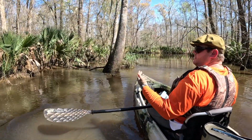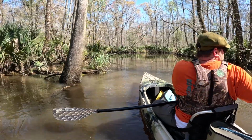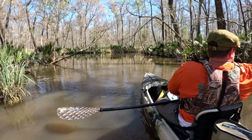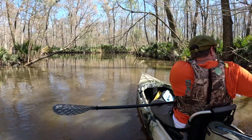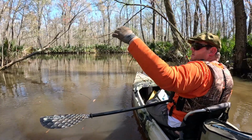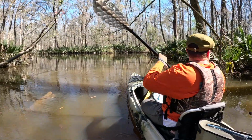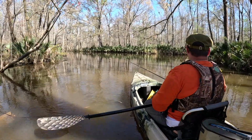Made it all the way back to the end of this canal. Pretty much stopped. Splits off in different directions, but it doesn't go very far. Maybe another hour before I head back. And I'm going to be using the Peter Johnson rig. This bass jig shoved inside of a tube.